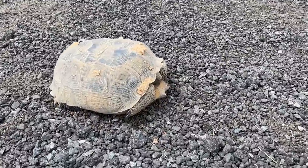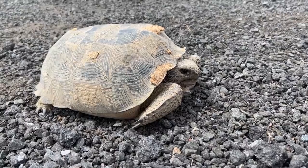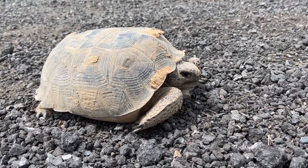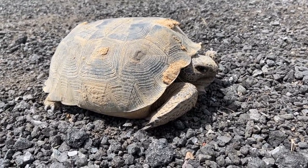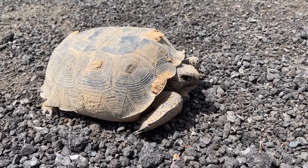What's up, dude? Gopher tortoise number two for the day. How's it going? Look at this guy just chilling out in the hot. Oh, they're so cool. Never gets old. What a beautiful little tortoise. I can't believe we're having so much luck with these guys today. I never see these out here. This is a real treat.